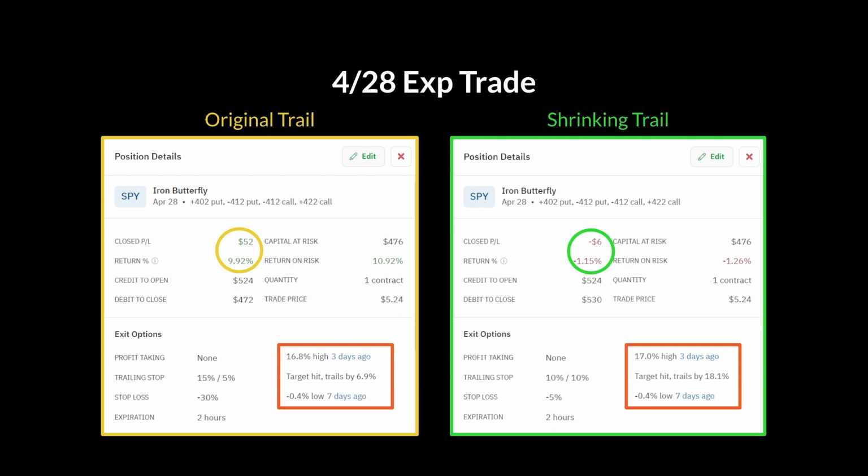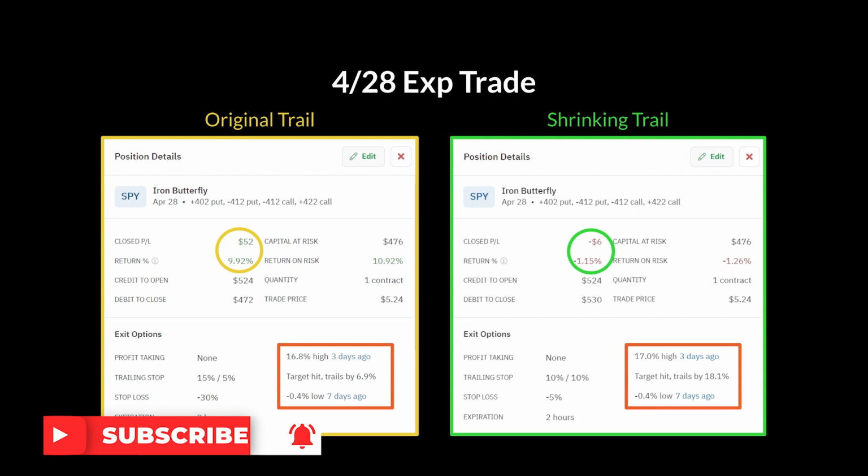Well, you can see over here is a loss, actually, a -$6 loss. So that's -1%. What happened here is it went up to that 17% high, just like it did with the original trail. But then as it retraced back, it actually retraced back 18%. And this would be, I believe, the following day. That's why it went further than the 10% trail. And then it closed for a loss. So it closed at an 18% loss from open. So that would be the -1% return.